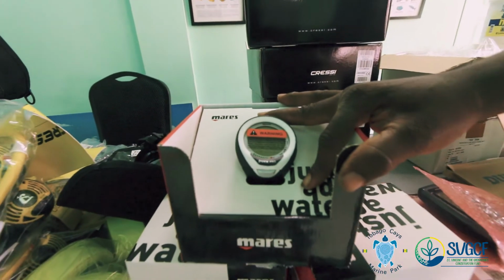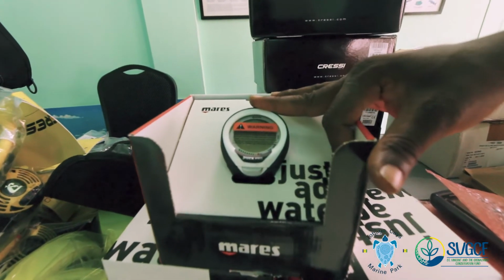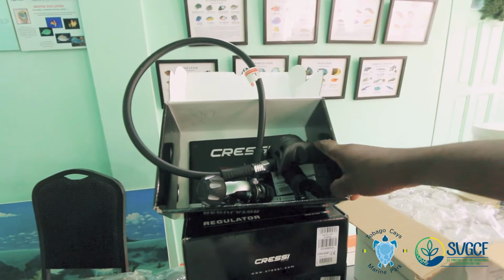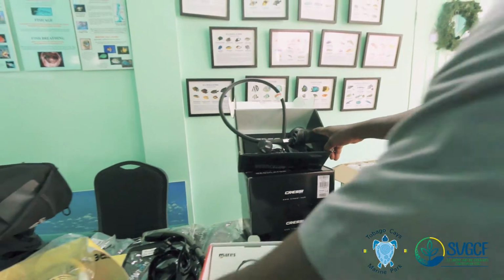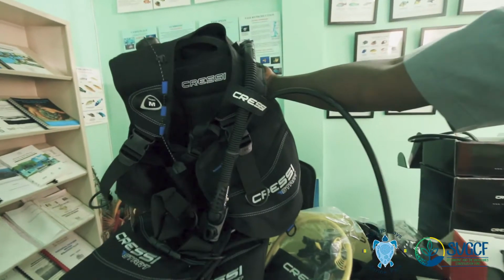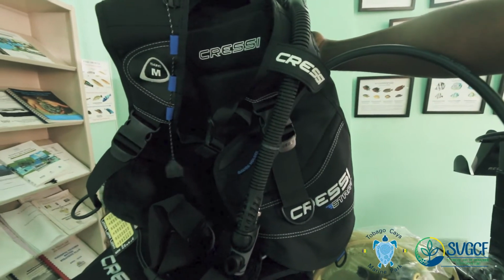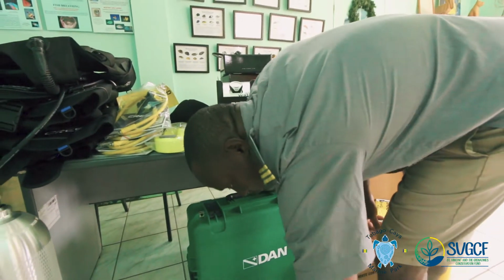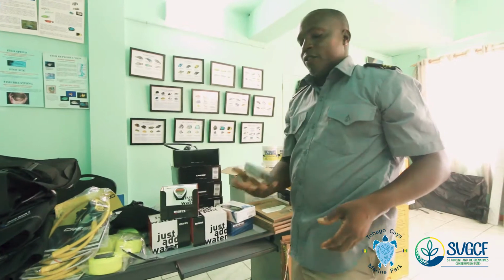There's a dive computer, so you can dive safely. What we call a regulator, all these put together become a regulator. You have your BCD jackets, the wetsuits, weights. Can't dive without these.